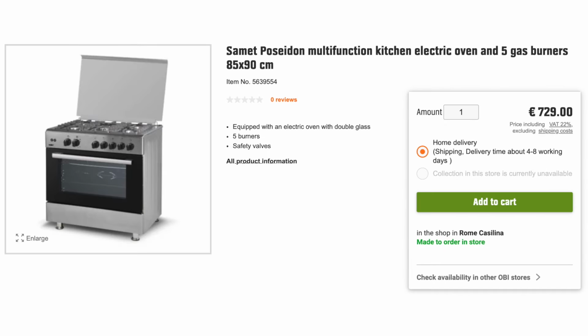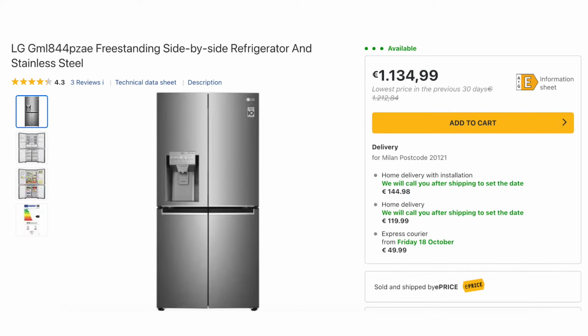This one's even bigger. It's a 5-burner with a very big oven, under 800 euros. And you can find refrigerators from very inexpensive to pretty nice stuff like this with ice and water in the door. And again, there's tons of shops nearby.